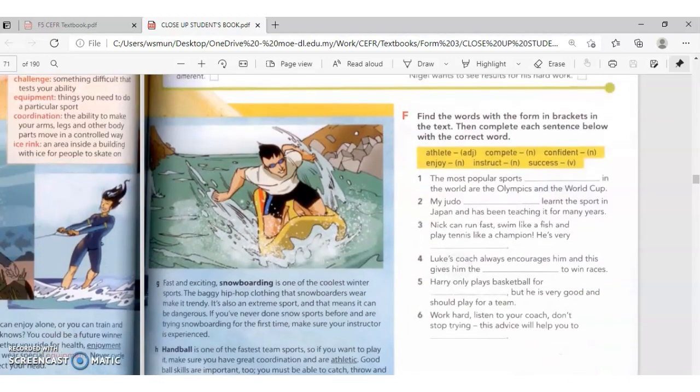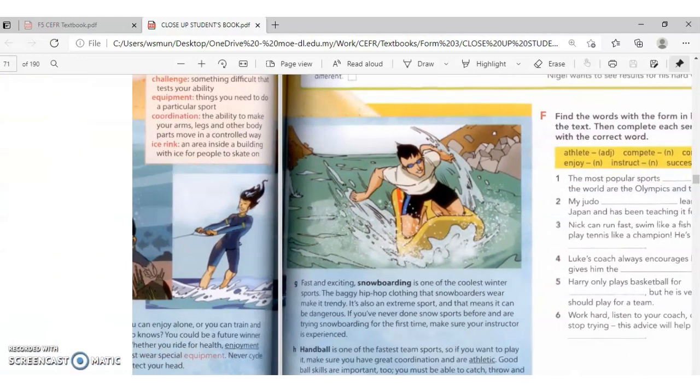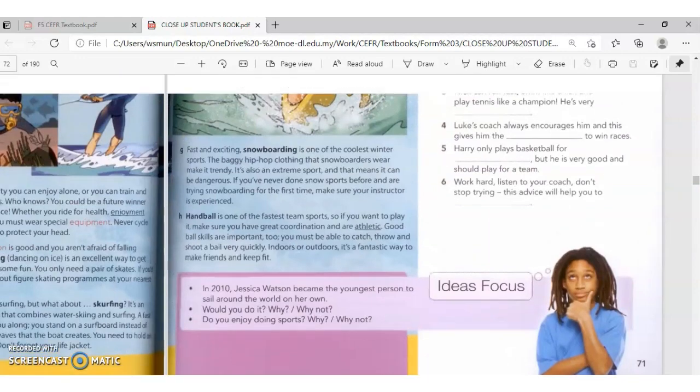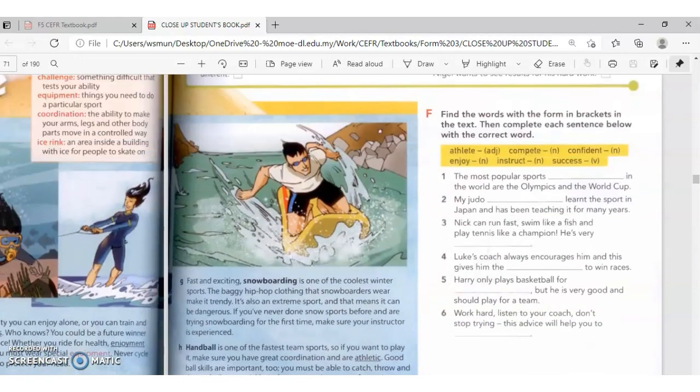Okay, all right, next one, instruct. Instruct is a verb. Instruct, I instruct you to do something, means I ask you to do something, I give you a command that you need to do something. Okay, when you change it to noun, instructor. Instructor means the person who gives the instruction. So in this case, it's the coach, the teacher of the sport. It is called instructor. Correct? So you see, when you change it to another form, the meaning becomes slightly different, but it still carries the same meaning.